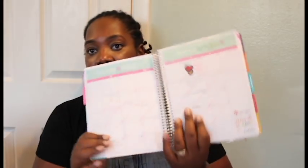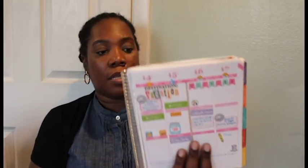I do believe I went to another vertical the following year. So this is 2015, and I went to a vertical as well. This one had a removable cover, because it doesn't even have a cover on it. But as you can see, I got a little more into the stickerness. So both years I was in a vertical.